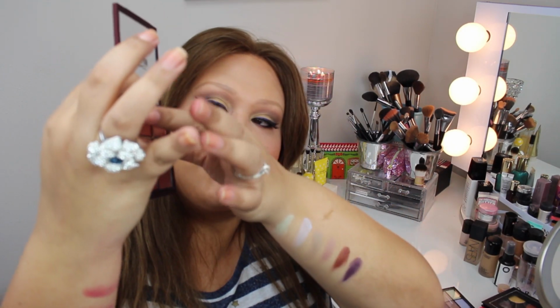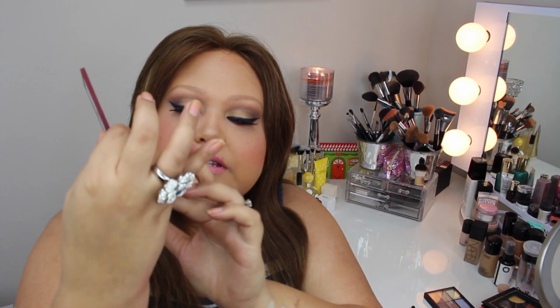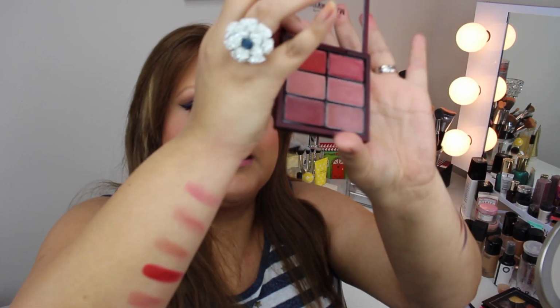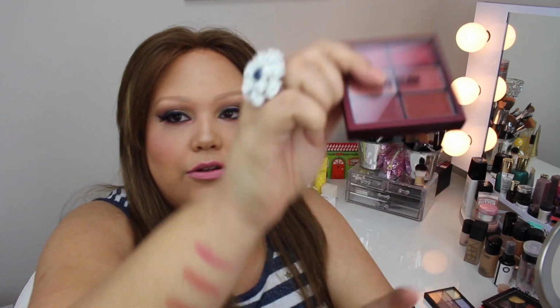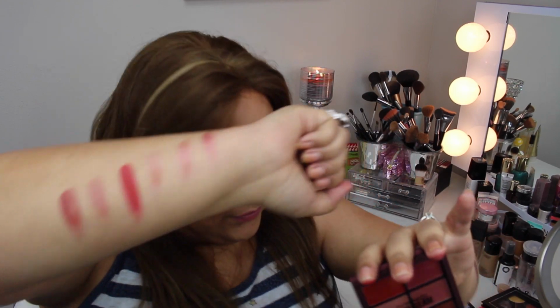Now this is Viva Glam 4, and this is a nice, nice brick red. Here you go, beautiful red. Then you have Viva Glam 5, and Viva Glam 5 is a beautiful nude color, rosy nude, beautiful color as well. And then you have Viva Glam 6, which is this deep burgundy color as well. There you go. So here are all your Viva Glams in one single palette. Look at that. Just beautiful, beautiful.